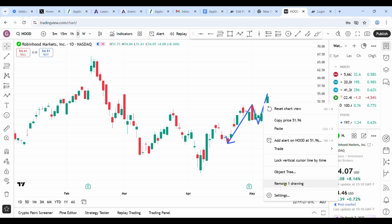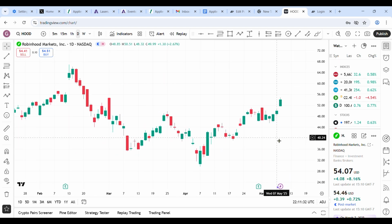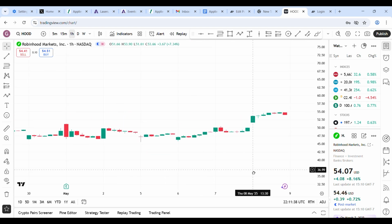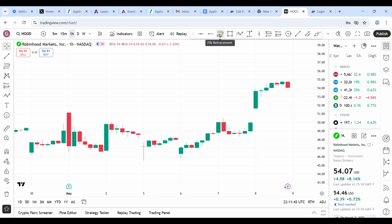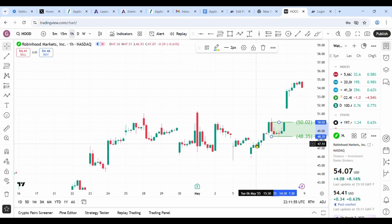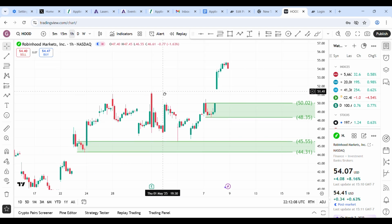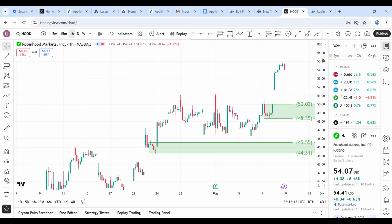In an uptrend, we will now be looking for a support level for a potential bounce trade. The way we're going to do that is we're going to change the time frame to hourly. So we're going to change our time frame of candle formation to 1 hour, and we can see that there's a support level right here in the 50 to 48.35 price range. And there's another support level below that in the 45.55 to 44.31 price range. So two support levels for potential bounce trades if shares of Robinhood do pull back.